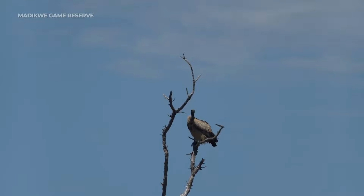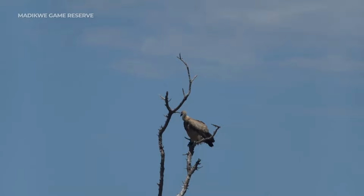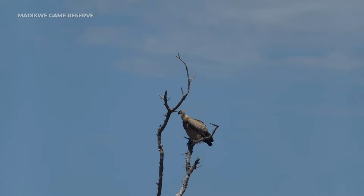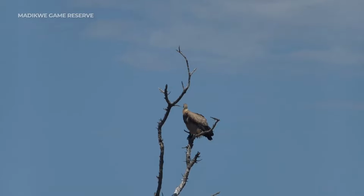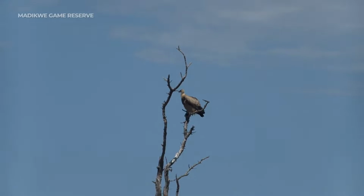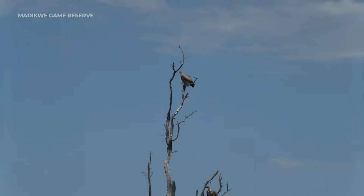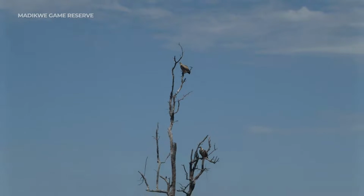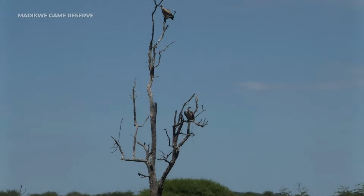So we have a vulture here at one of the dams, and it very much looks like a white-backed vulture. I'm just going to make sure, as I haven't seen vultures in such a long time. It can be tricky for me. Okay, so we'll just wait a little bit there. Okay, so yeah, white-backed vulture over here.